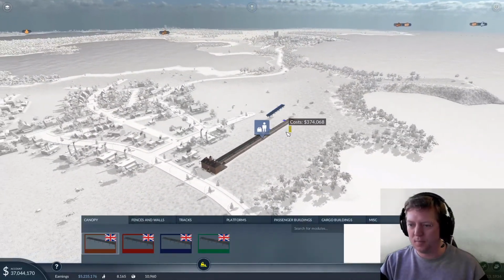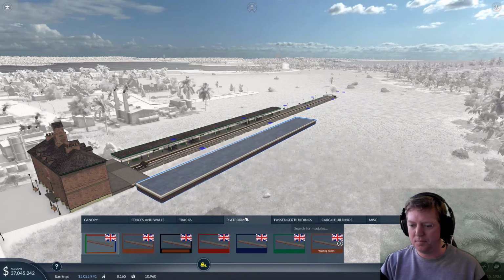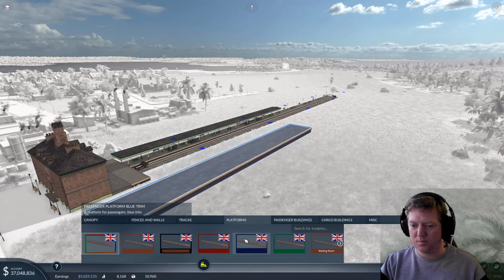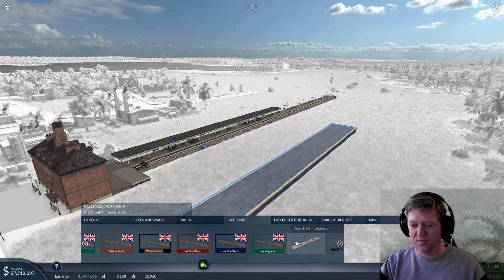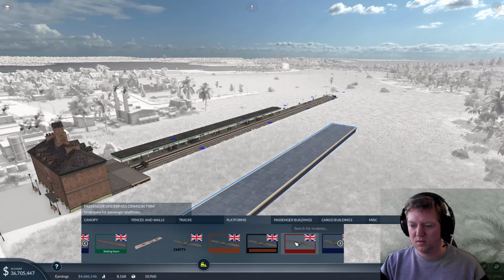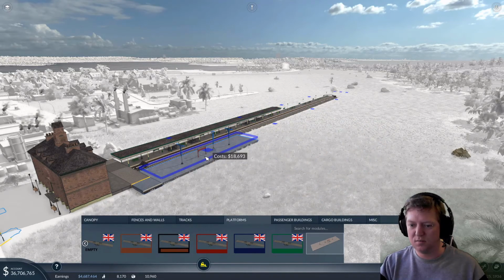Yeah, right. I think you're going to have to be some sort of... what's that? Empty platforms, passenger, passenger, passenger. This is all passenger. I don't really care for that too much. Passenger underpass. There's too much stuff coming through here. I don't know. I don't understand any of this.